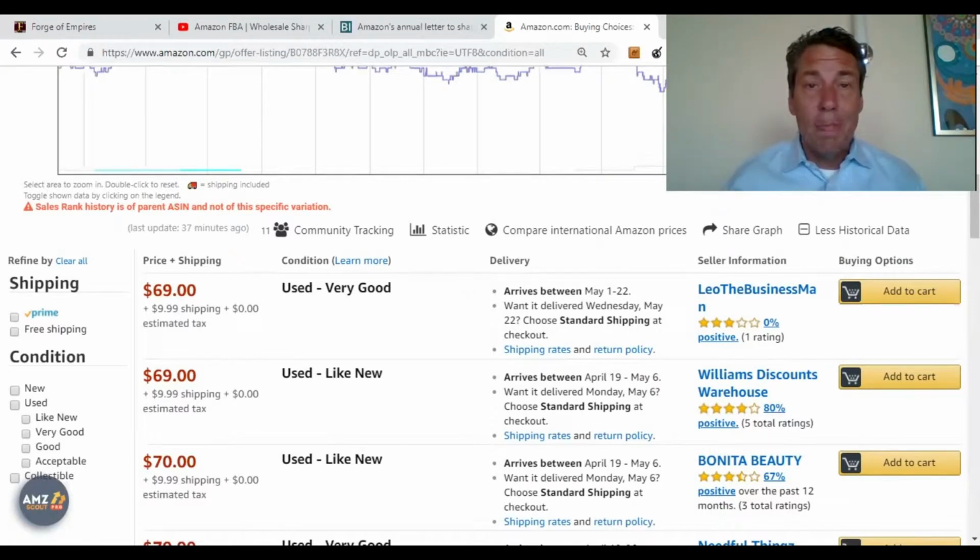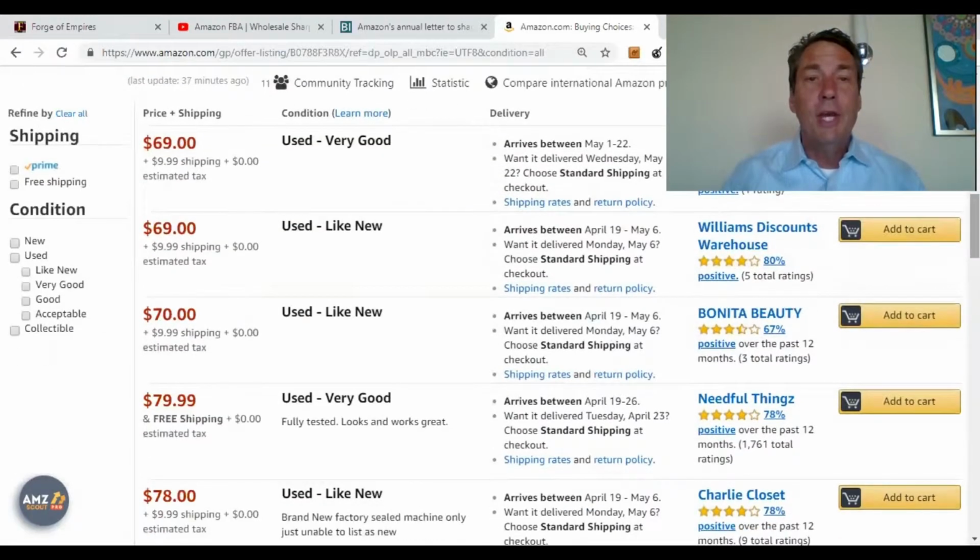So write these down. Number 1, to compete for the buy box, you absolutely have to be selling new. All these people right here that are selling used, like new, used, very good, they're not even in the running for the buy box, where 90% of Amazon sales go. So here's how we figure out who's doing what.